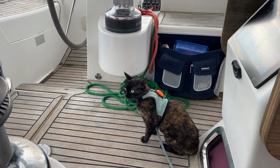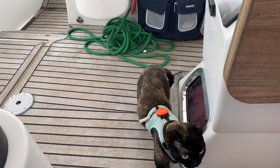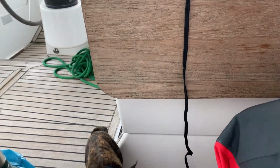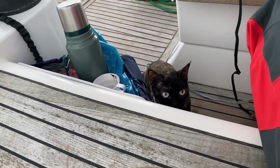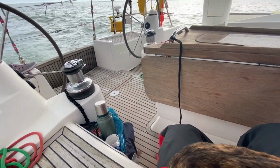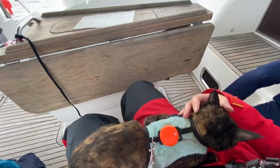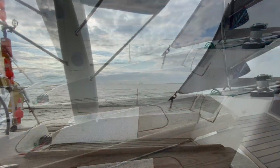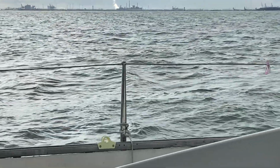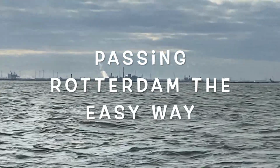Litza is investigating a little bit. Aha. The best place. That's the safe place. And there we have Rotterdam. So we are passing Rotterdam the easy way.